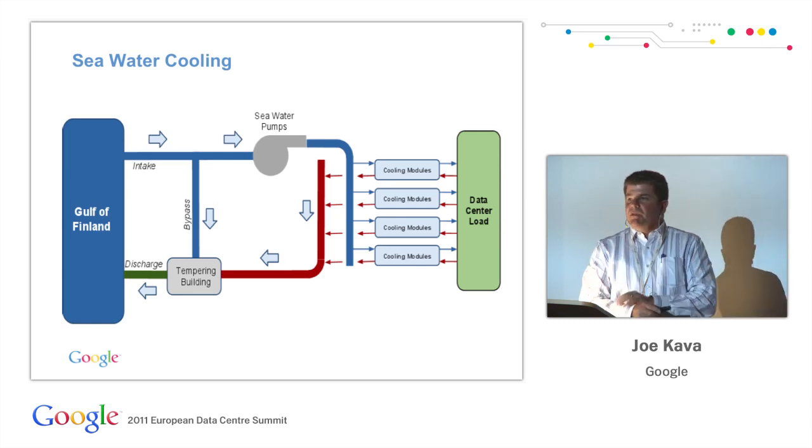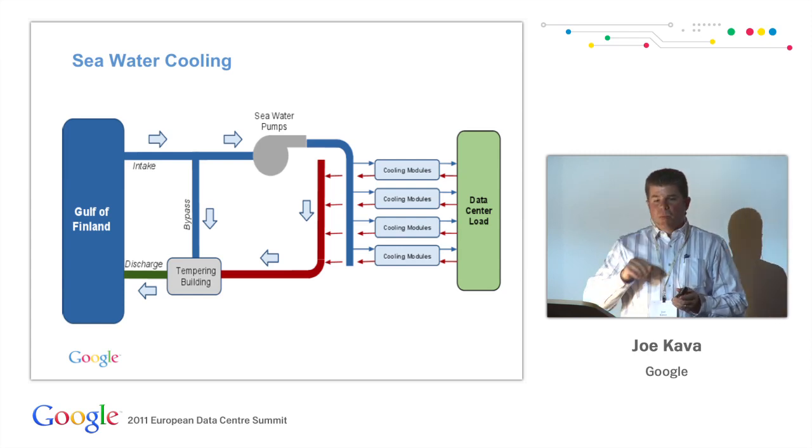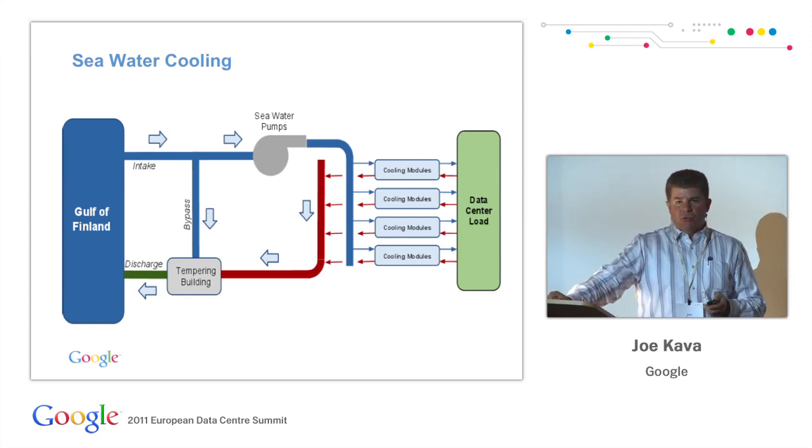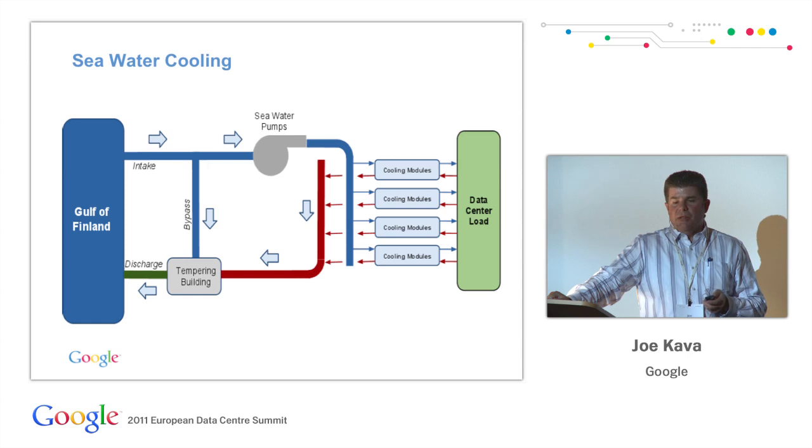The basis of this design, as I mentioned, takes in fresh seawater directly from the Gulf. We pump that seawater through cooling modules, which are direct water-to-water heat exchange modules. And then the water is gravity fed from the cooling modules back out to a tempering building.